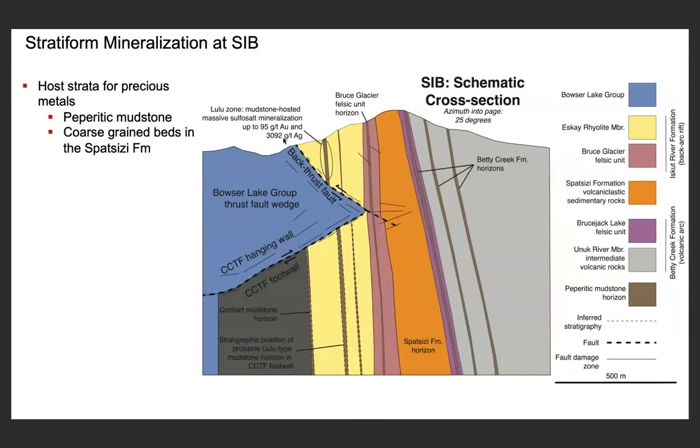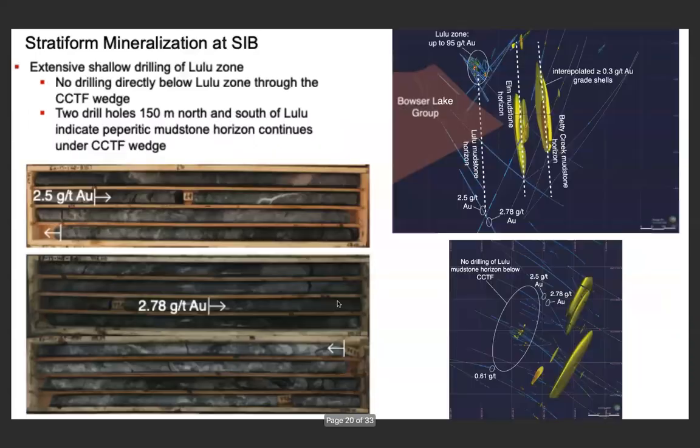So we've got our schematic, not reconstructed cross section. This is a schematic cross section showing our Bowser Lake fault wedge, where we know we've drilled into these favorable horizons. However, I should note our Lulu horizon right here really hasn't been tested out below this fault wedge before. Previous drilling kind of stepped to either side of the Lulu zone and missed going underneath this fault wedge.